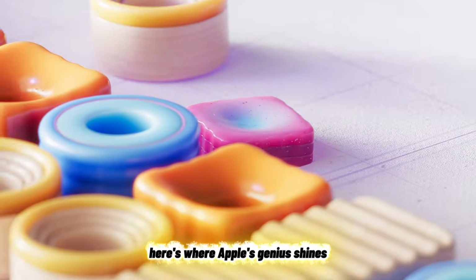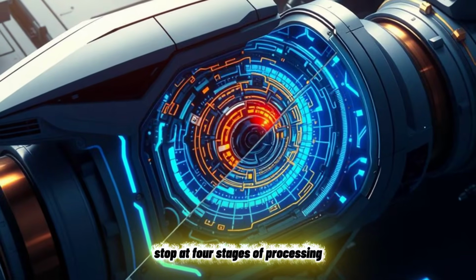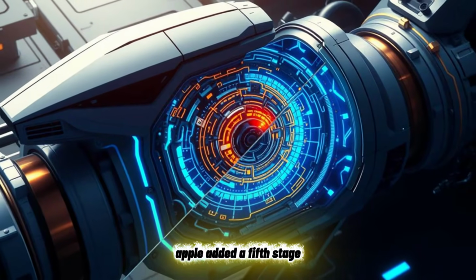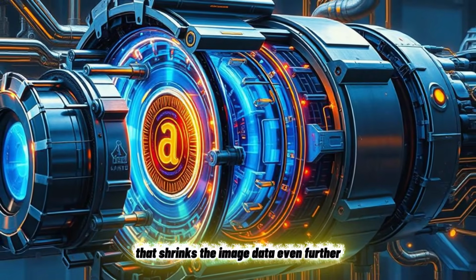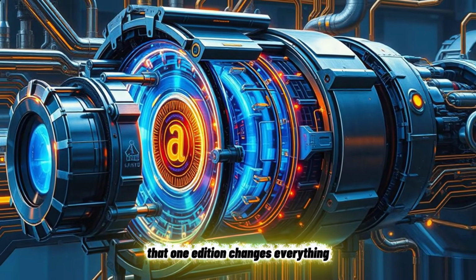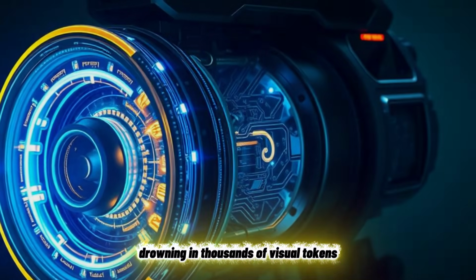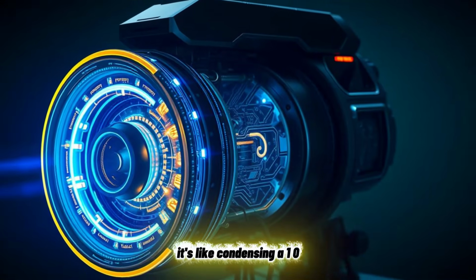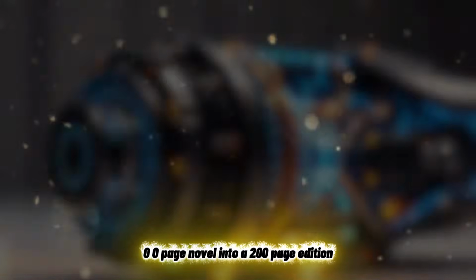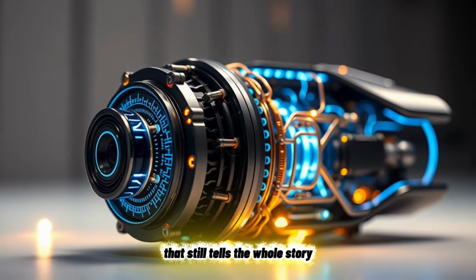Here's where Apple's genius shines. Typical hybrid systems stop at 4 stages of processing. Apple added a 5th stage, an extra downsampling layer that shrinks the image data even further. That one addition changes everything. Instead of the AI drowning in thousands of visual tokens, it processes far fewer, but without losing resolution. It's like condensing a 1000-page novel into a 200-page edition that still tells the whole story.